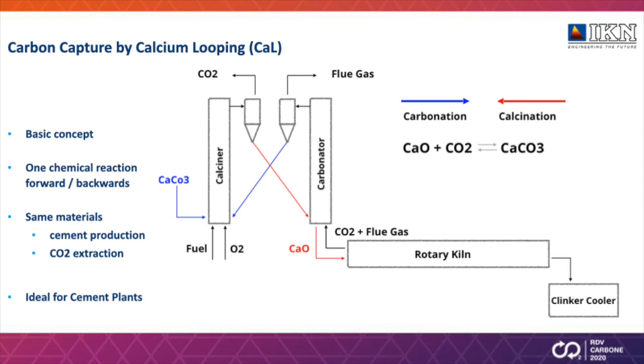On the other hand, from the rotary kiln, we are getting the CO2 from the burner, and this reacts with the calcium oxide in the carbonator back to limestone, and we are feeding the limestone back into the calciner, and by this we are making a nice loop. And by that, the process is called calcium looping. I do not bother you with all the other chemical stuff. It is just a simple concept here.